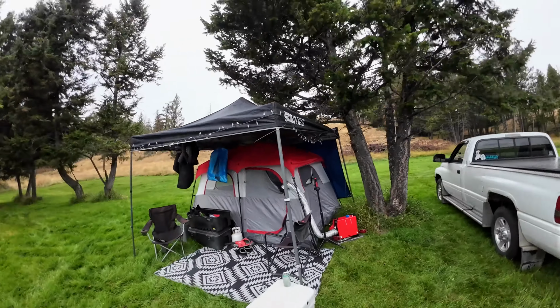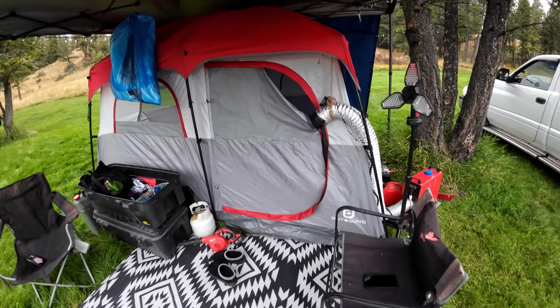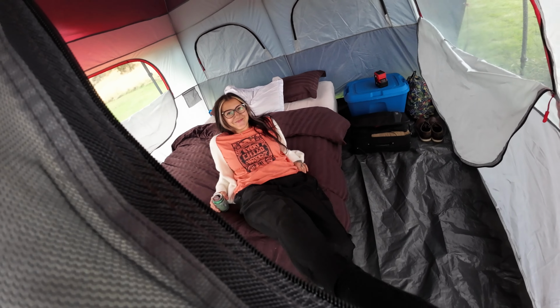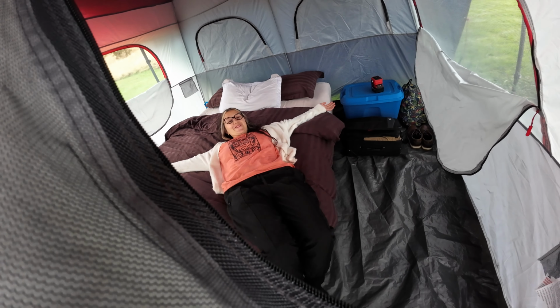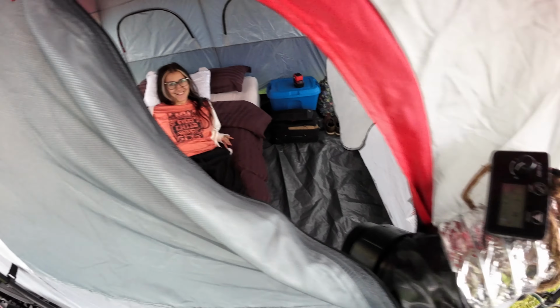Check it out. I don't hate ground tents, they're pretty cozy. And I think I appreciate it a little bit more now just because we never do it much anymore, so it's like something new. It's very comfortable and roomy compared to Patty. Yeah, lots of room in there to do everything. And the heater's blowing hot. Oh yeah, it's blowing hot, yeah.